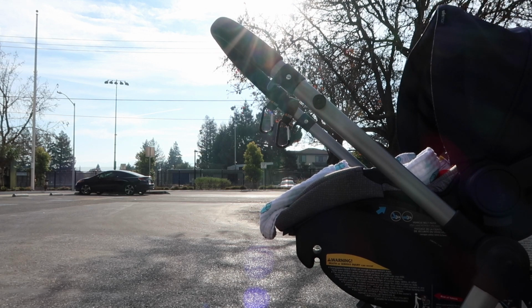And the reason why you want a travel system is that you can easily click in the different things. So when you're out and about, if you use the car seat, when you come out of the car, you just click it into your stroller base and you can go. Or if you're using the toddler bassinet seat, you just click it in and go. So there's never any issues. It's basically like a 3-in-1, and you don't have to buy different components for different things.